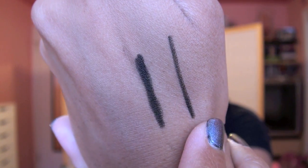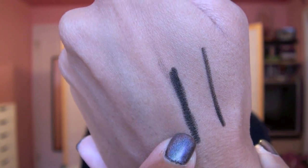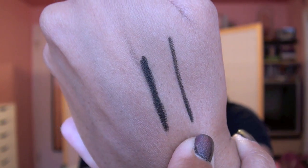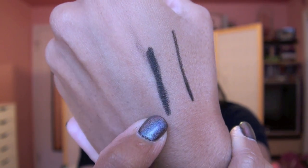Full-size product is $25. It comes in 6 different shades, and the shade I have here is the matte black, which is called Blacquer. So here's just a single pass of that eyeliner on my skin, and here it is built up with about 2 or 3 passes on my skin. You guys can see with one single pass, it is pretty dark and pretty black, but with a couple of passes, it definitely darkens up even more and it builds on itself.